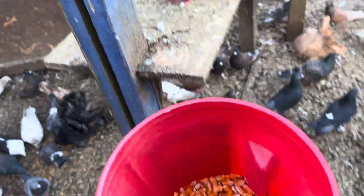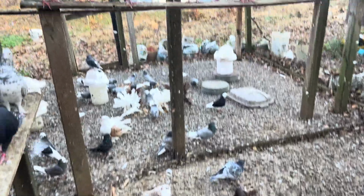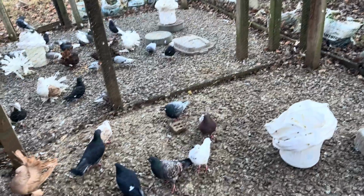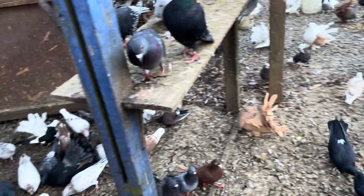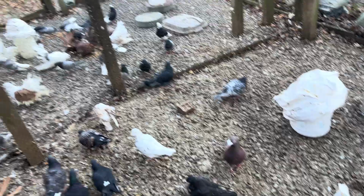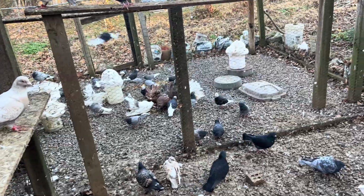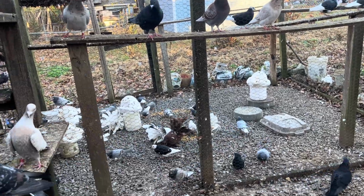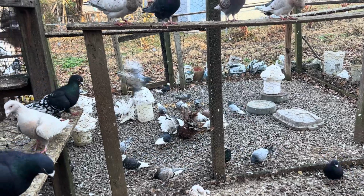You can see in the other loft, I do that with all my lofts. In the morning when I open the coops, I just throw corn on the inside of the fly pen, and they come and eat it. There might be some leftover, for example in that roller loft over there, but throughout the day they would all finish it up.